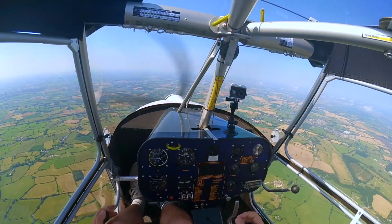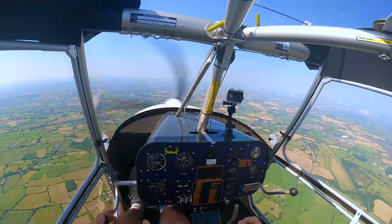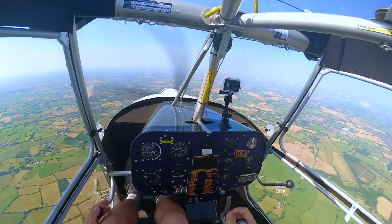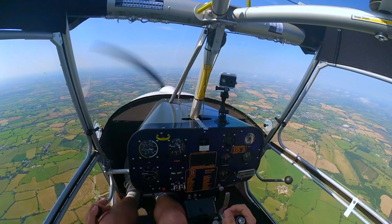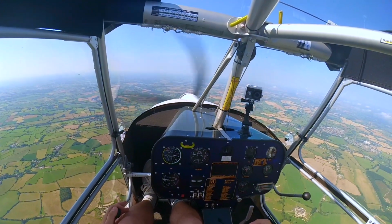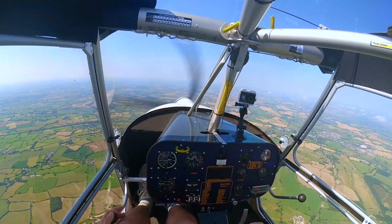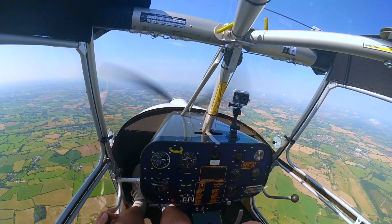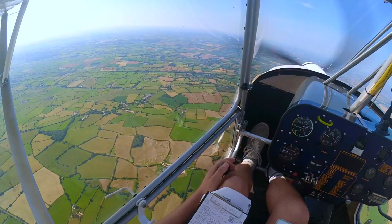So with the HASELL check complete, I reduce the power, which is the bar on the left-hand side. It's quite nice being able to explain a little bit more about the cockpit. So you can see that I have one and the instructor has one on the right-hand side as well. So on the left in my hand is the throttle and you can see the speed coming back now. There's 65, there's 60 now.